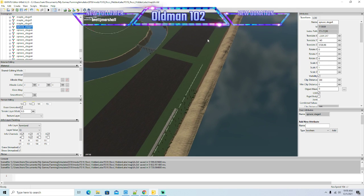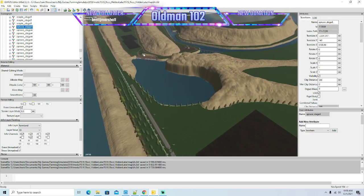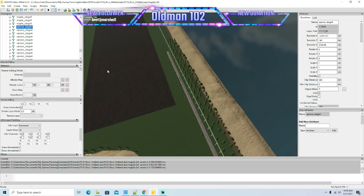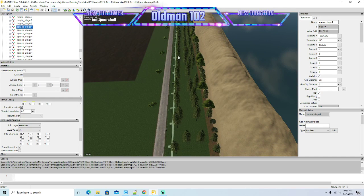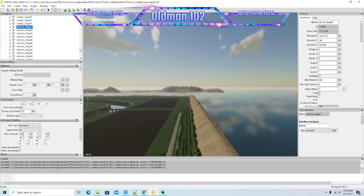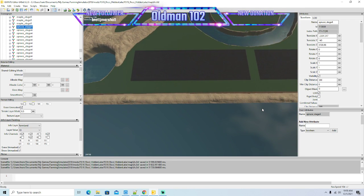Or did I want to make a border there first? Oh, hold on. Yeah, we'll do a border. Now, what do I want to do with across the street? If we own field 5, do we want to own the trees across the street, or do I want to make that a separate farmland? Now let's just own the trees across the street, so we'll make it all in one.